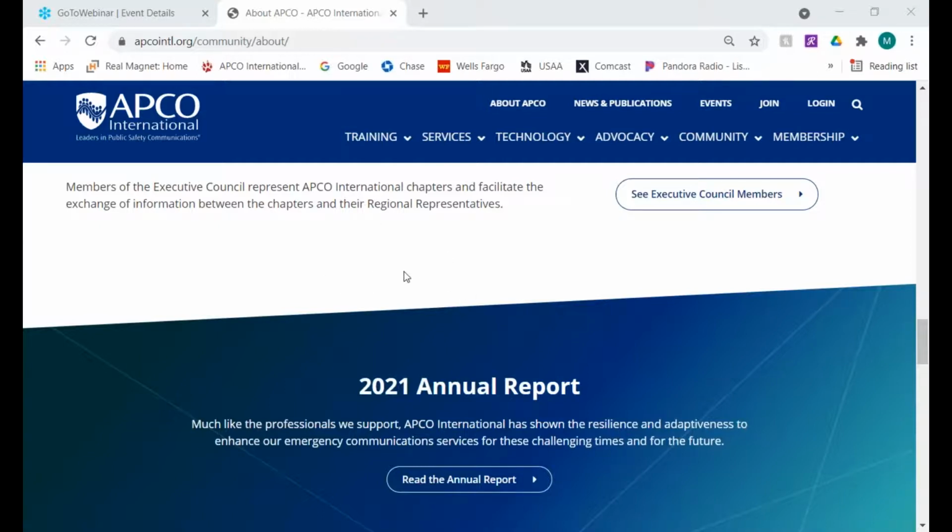Let me see. When I click on the login tab, the site redirects me to the forum page. Yes, your login will go to the MyAPCO, intl.org. So there's no login required for our new site. It's just if you want to access anything within your membership in the MyAPCO, like you would always do.